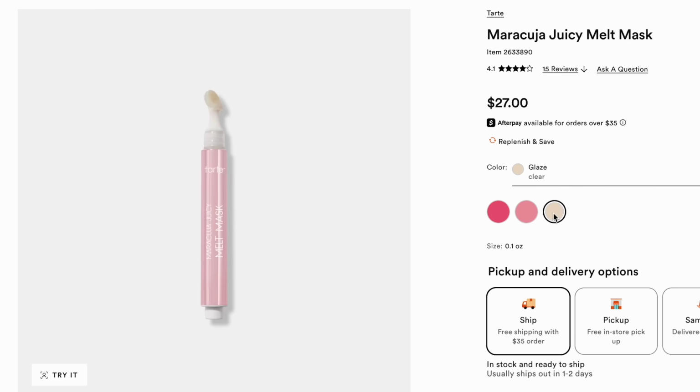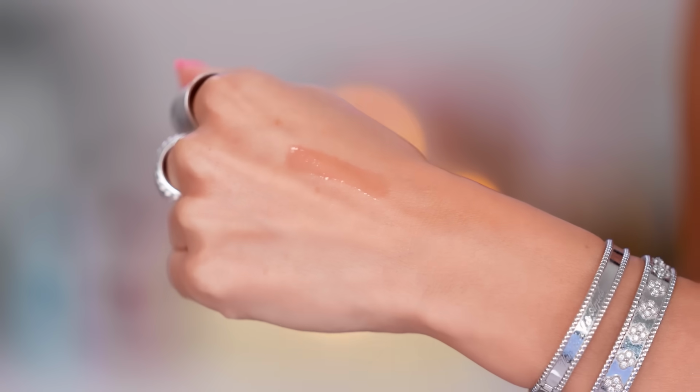I'm wearing Anastasia Dusty Rose as my lip liner, but let's go in with this guy right here. The new Melt Mask only comes in 3 shades. I got the shade Icing, which is just pink. That is thick. But I love wearing masks during the day, like the Laneige.